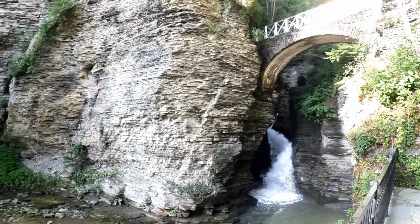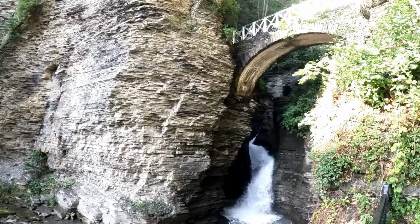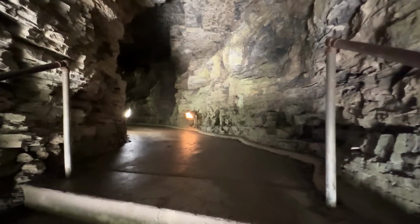This is our first look. We're about to enter the tunnel and start hiking up the gorge. This is Century Bridge. Look how beautiful that is. I have been wanting to visit Watkins Glen for years, ever since the first time I saw a picture of it online. I knew I had to come here. We are about to enter the tunnel and start hiking up the falls. All right, I haven't even seen the gorge yet, and this is amazing.